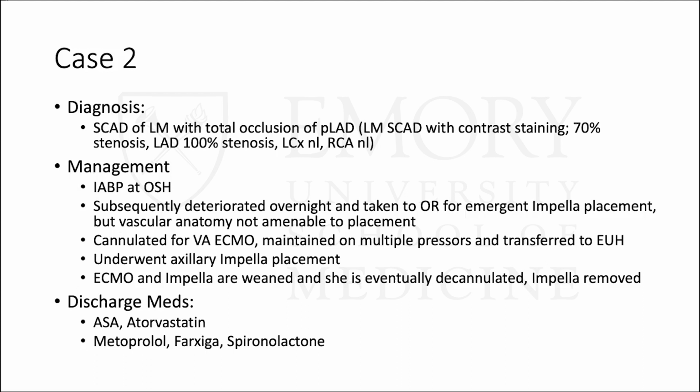And then case 2, again, our left main SCAD and total occlusion of a proximal LAD. Very fortunately for her, the cat was somewhat out of the bag already by the time she got transferred to EUH, but she's in the ICU. She's able to be weaned from ECMO and Impella. She gets decannulated and Impella is removed. She does have a reduced EF, so she's put on guideline-directed medical therapy, started on a beta blocker, aspirin monotherapy. She's also put on a statin, although, based off of what we discussed, she didn't really have an indication for a statin, but she's discharged on one. I think she was seen in clinic not too long ago and has been doing well.